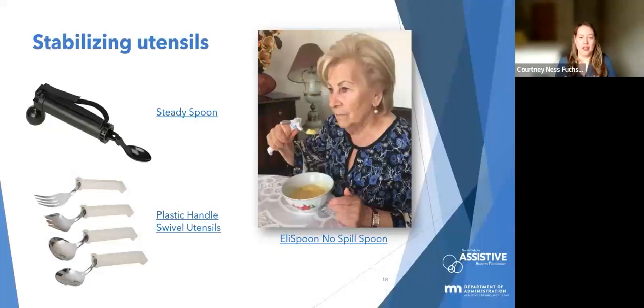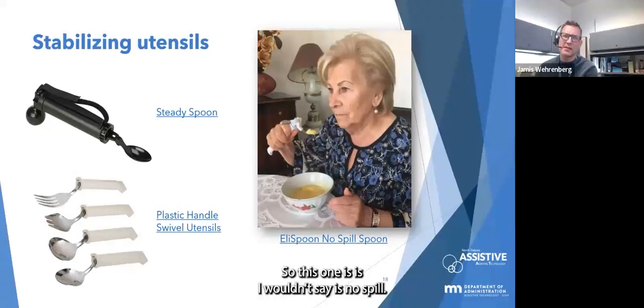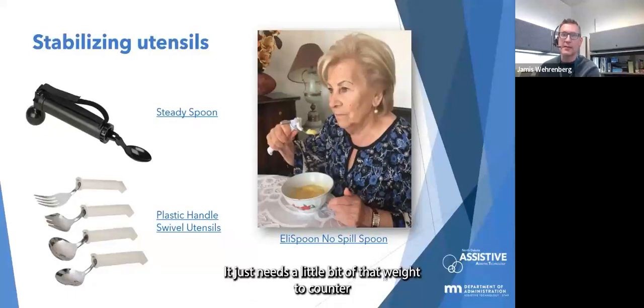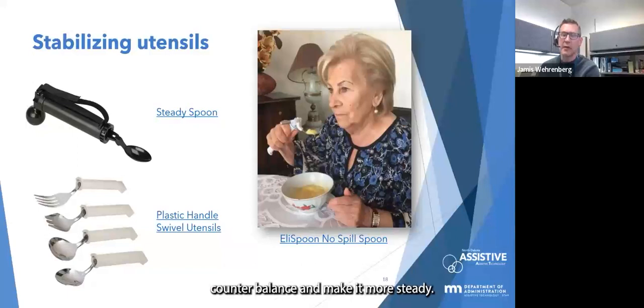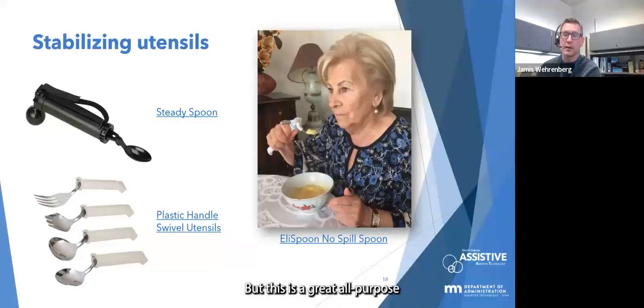And then the third option is called the Liftware Ellie spoon, no-spill spoon. And Jameis is actually going to talk about his experience with that. So this one I wouldn't say is no-spill. It can spill with certain foods. What it works really well with is dense, kind of wetter foods, like mashed potatoes would be a good example. It just needs a little bit of that weight to counterbalance it and make it more steady. I wouldn't recommend it for soups. I would recommend more of the Sup spoon that we talked about earlier, or something that has a little bit of that well and bowl to it. But this is a great all-purpose utensil to, you know, eat the majority of foods.